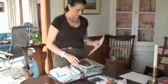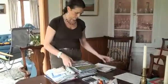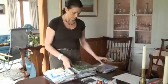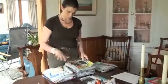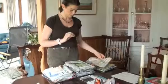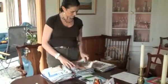So I go through each. Anytime I see a catalog, magazine, any kind of bound material, I'm going to separate that. And this is my initial sort. So there will be times when I'm going to go through these piles a little more specifically. But for now, something simple like that can go in my flats.